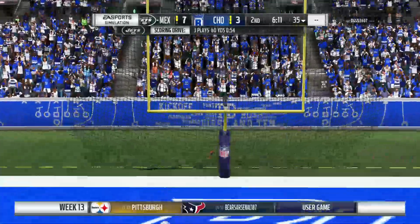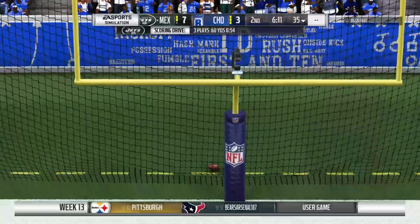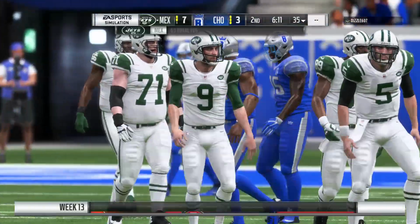Extra point up and good by Catanzaro. And that makes it a 7-3 lead.